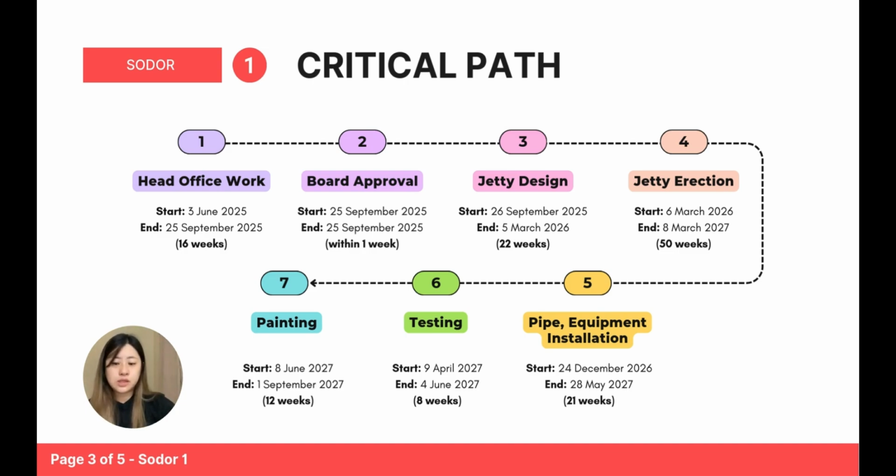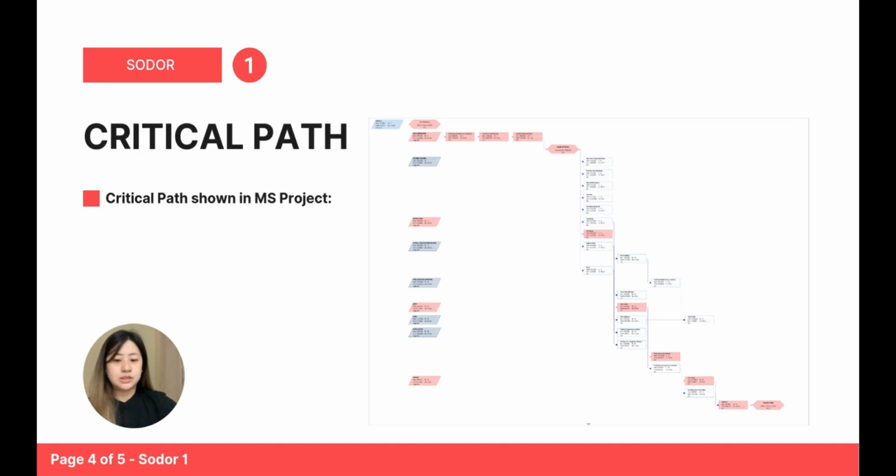The first is head office work, starting on 3rd June 2025 and completing in 16 weeks. Moving on to the board approval, which can complete within 1 week. And jetty design can complete within 22 weeks. Jetty erection can complete within 50 weeks. Moving on to the pipe equipment installations, which can complete within 21 weeks. Testing consists of 8 weeks. And the last is painting, which consists of 12 weeks. And this slide shows the critical path in Microsoft Project.